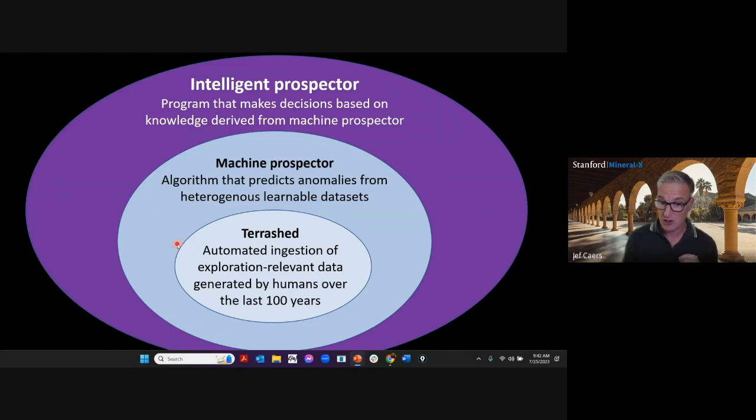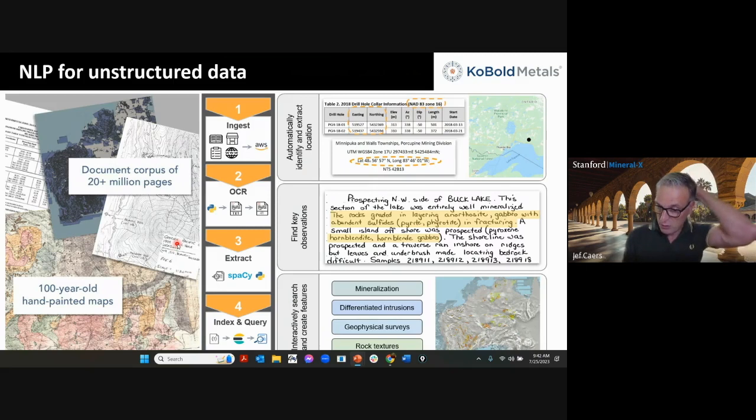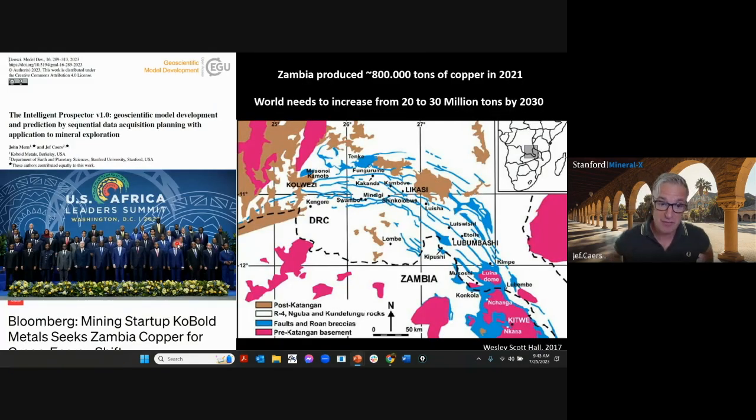Now, to do that, you need a huge amount of information. And so with Cobalt, we've worked a lot on ingesting tens of thousands of even handwritten documents that go back to the Belgian Congo time in Africa, to look at hand-painted maps and things like that. Because in a lot of these areas, there's absolutely no information, at least if you go look online in databases. And so ingesting that information in a rigorous way, using NLP, is itself a significant undertaking. But once you have that, you can start to act on that information. And that is where I think with Cobalt, we have made a huge difference.